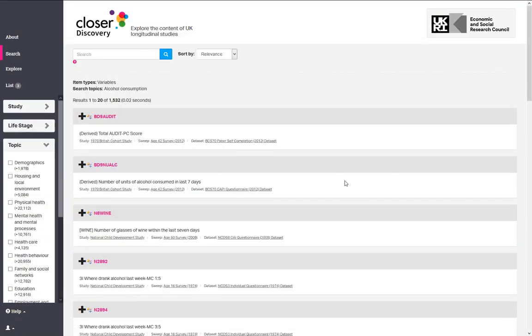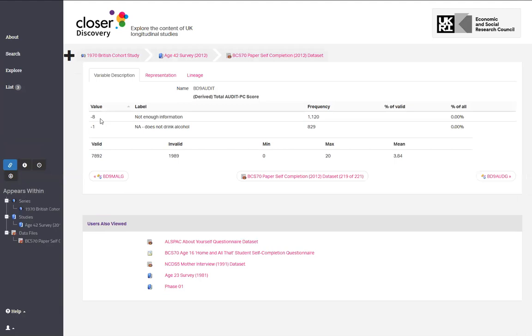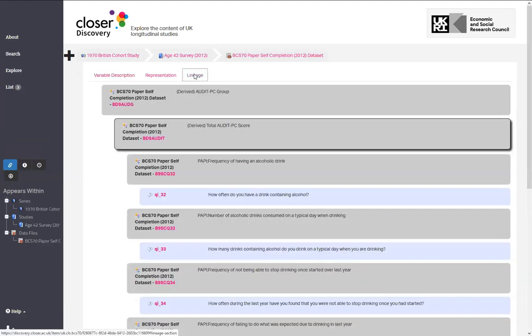Instead of using the explore by topic, you can use the search view and refine by the topic instead. And I'm gonna choose this variable as an example to show a more complicated lineage. So if we look at the lineage, you can see that this is a derived variable. So this is the variable that we are currently looking at. This is the one in bold.